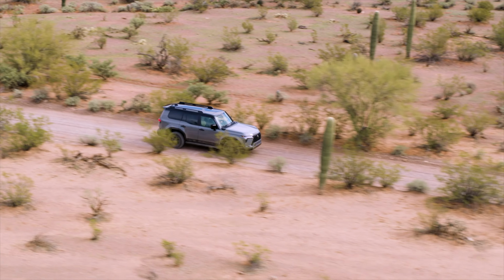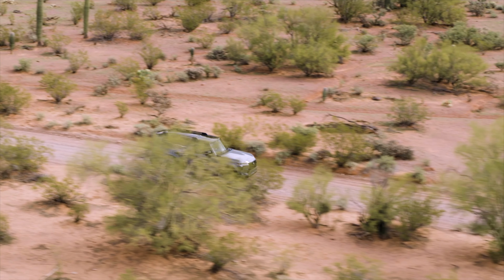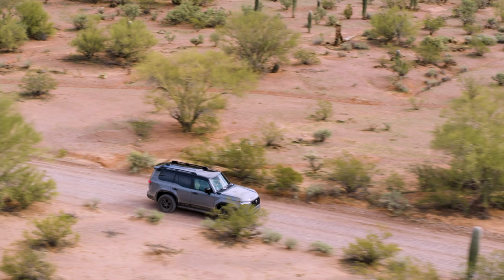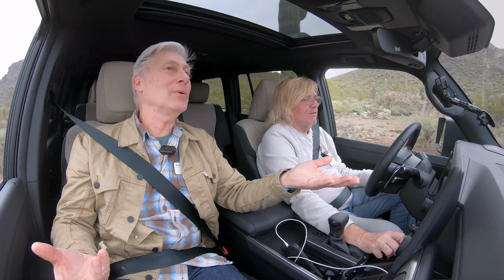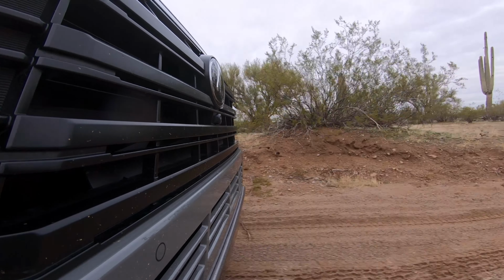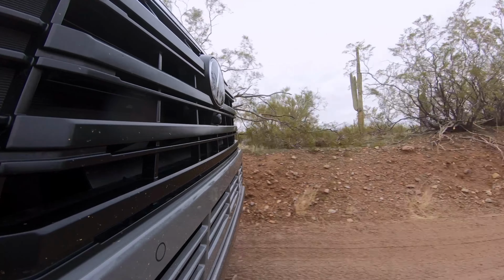Much of the course is a dirt road. I don't understand which mode we should be in. Should we be in comfort mode? Normal, sport? Is sport an off-road mode, or is it a sport your track mode? Because so many people can track these cars. I think we could be in any mode in this situation because there's no challenge. I could do this in a Honda Civic. I've done it at slow speed.